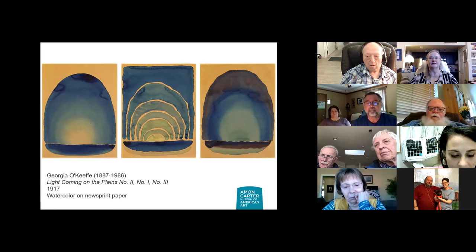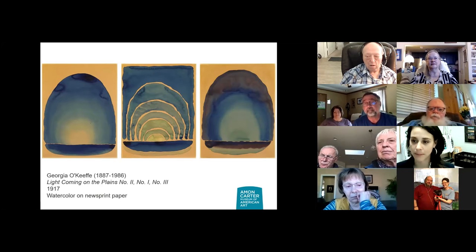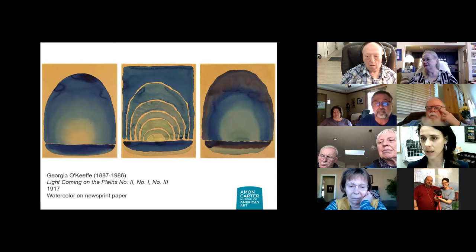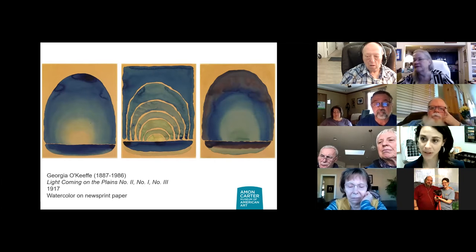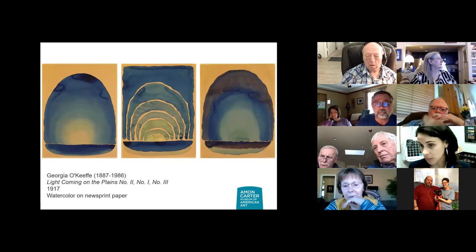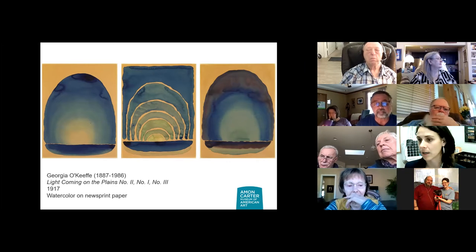Yeah, and it has that. She did this on the spot. So there is that feel of maybe not super premeditated, but experimenting. And she was definitely experimenting in this moment with the watercolors, because this wasn't a typical medium for her.